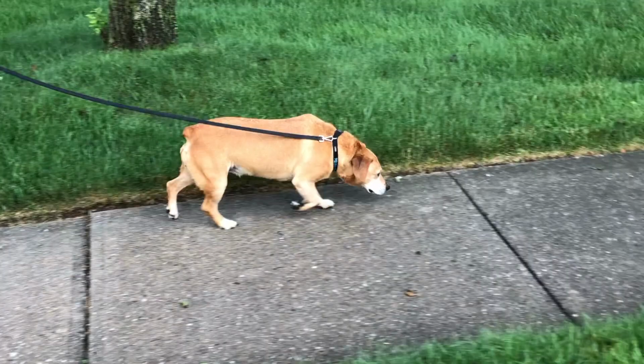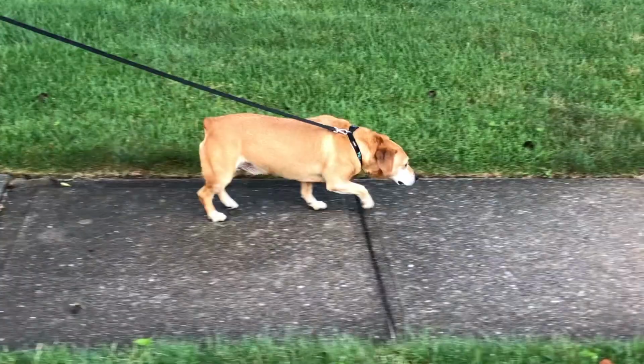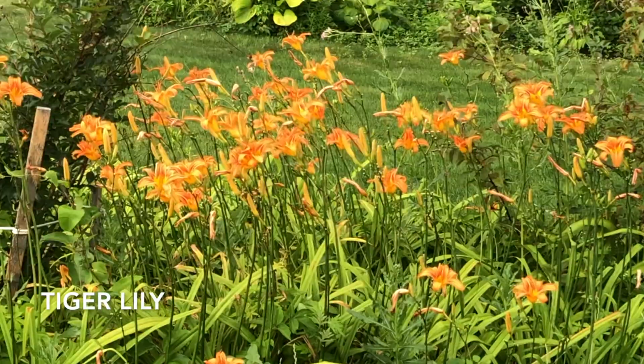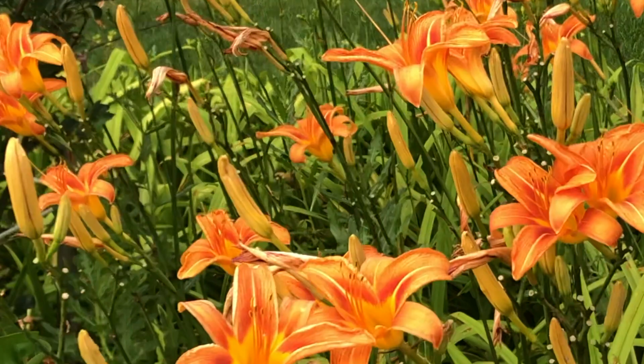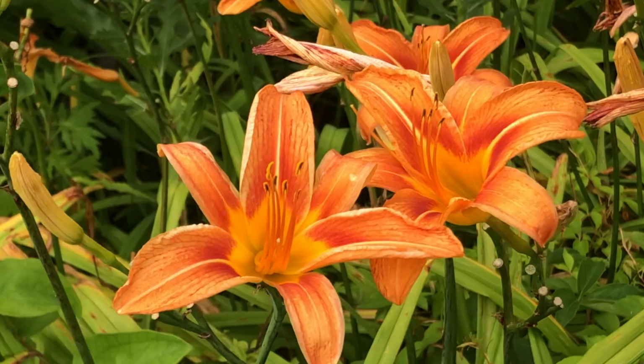Here are some more lilies, my friends. You can see these are a beautiful bright orange color. I've seen these a lot of different places, my friends. These are called tiger lilies. Can you guess why they're called tiger lilies? You got it. It's that beautiful orange color with a little bit of stripes.